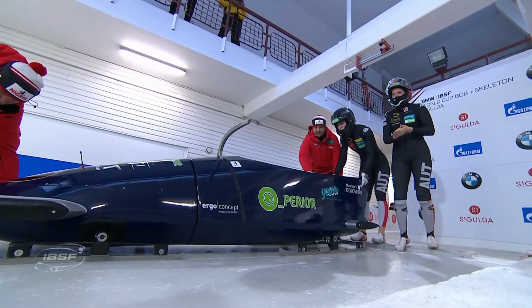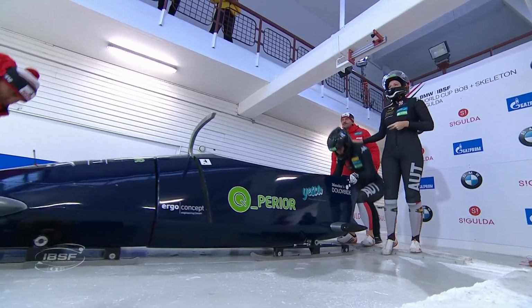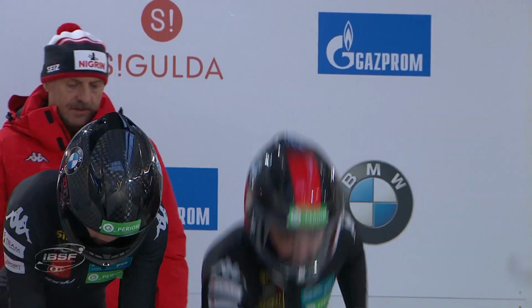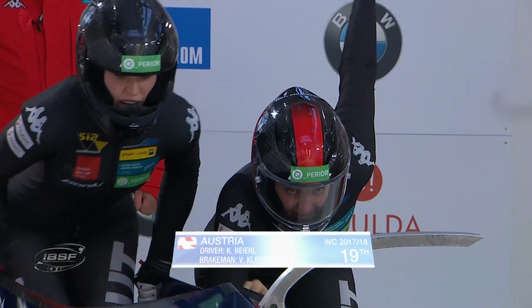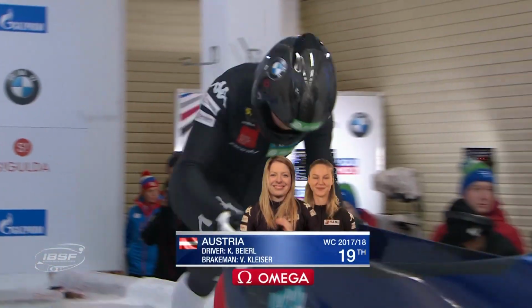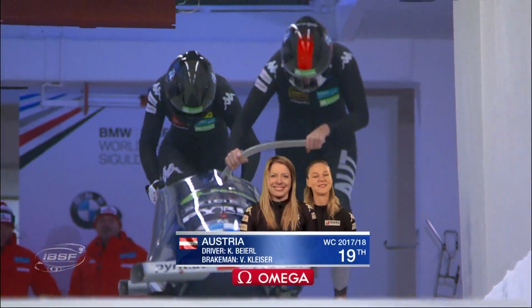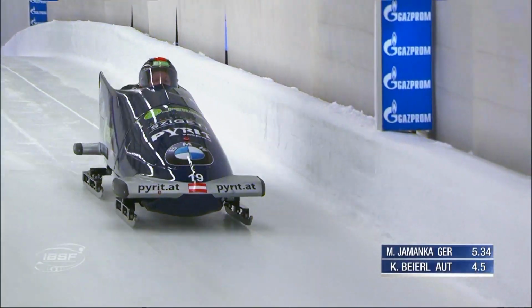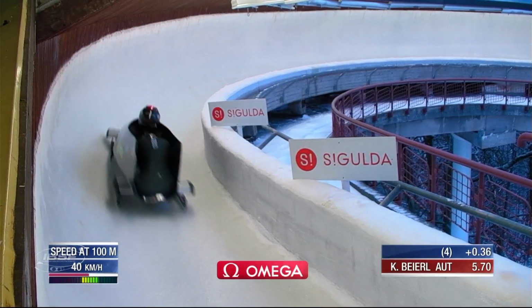Next up, Katrin Beil, 25-year-old from Innsbruck, with 25-year-old Viennese brakewoman Val Kleiser behind her. Val's favorite food, like most athletes, coffee, coffee, coffee. Sigulda's treated us very well with some coffee. We'll see if that was her choice for pre-workout today.